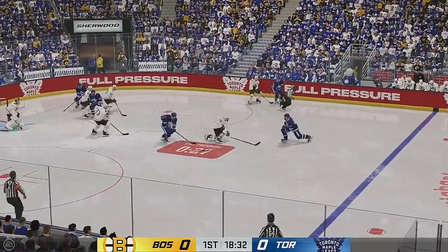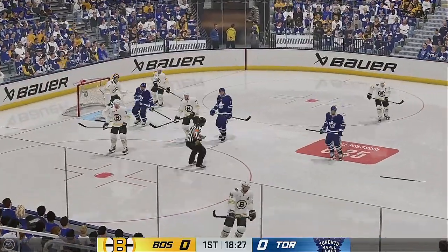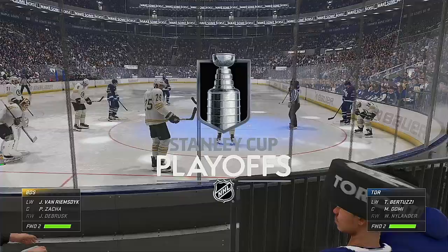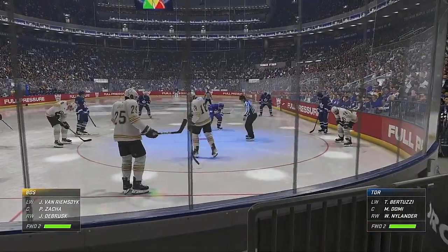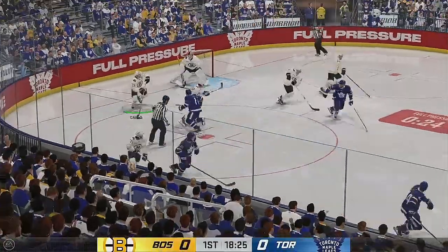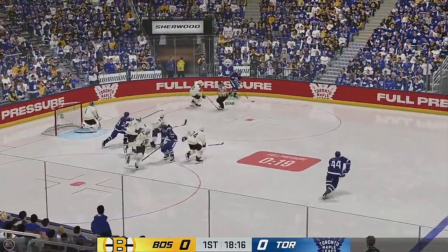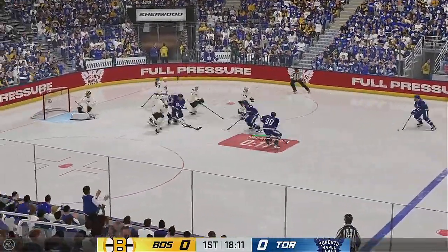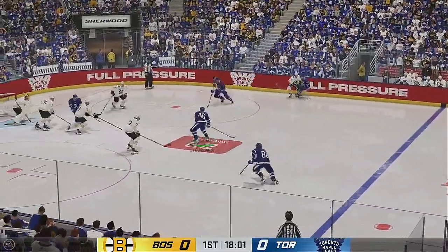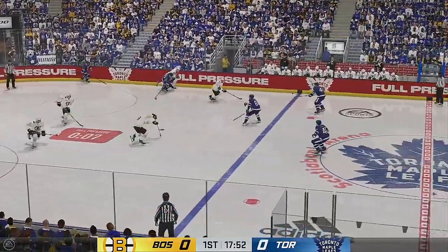Jordy's got it, and they'll go on the attack here in the offensive zone. Off deep in their own end. The Leafs gain possession of the puck here in the offensive end. Moves it to Lavushkin. Trying to get back on the attack now. Here's a short pass to Bertuzzi. Made the stop on that play.